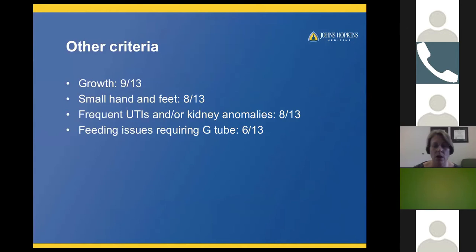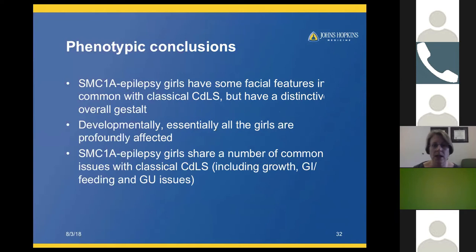So in terms of our conclusions, first, the SMC1A epilepsy girls have some facial features in common with classical CdLS, but have a distinctive overall gestalt. Developmentally, essentially all the girls are profoundly affected, but SMC1A epilepsy girls do share a number of common issues with classical CdLS, including growth, GI feeding, and GU issues. This leads us to the conclusion that it is very reasonable to continue to think of this under the umbrella of the CdLS spectrum, in terms of being beneficial for comparing strategies and treatments for some of the other issues, although, of course, the epilepsy is very distinct, and we're going to turn to that next in the next few minutes.